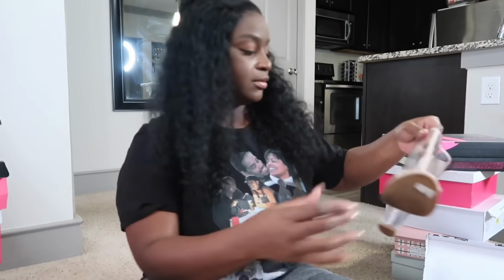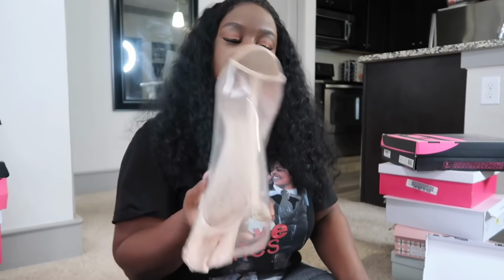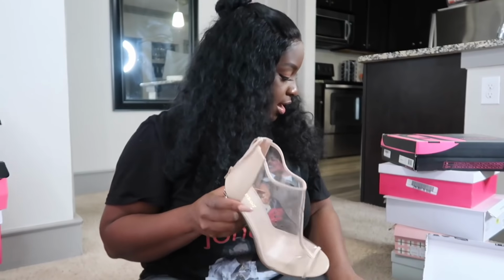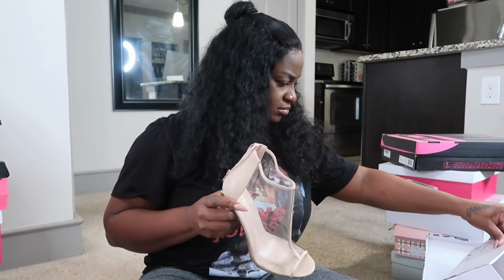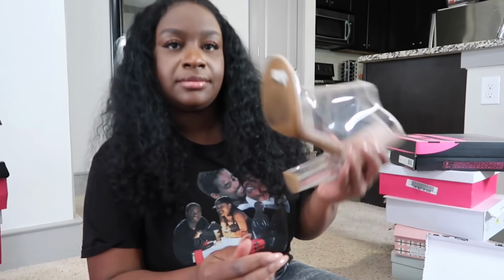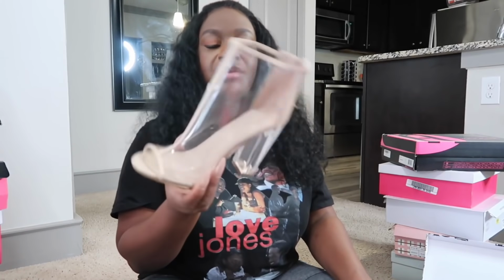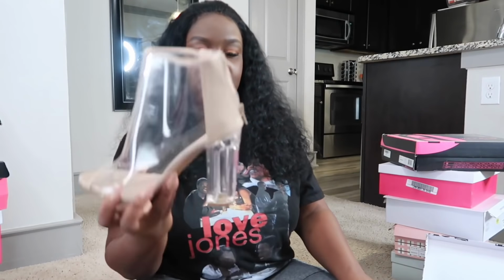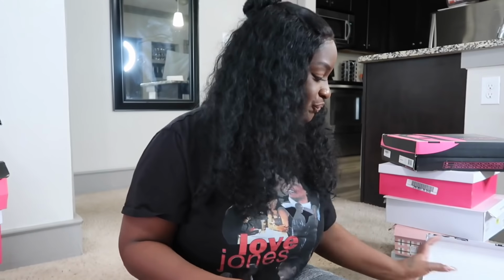Oh, these are some of my little clear shoes from back in the day. I remember when these was out. These are really old. I bought these from, where did I get these from? The box just says Bamboo. I wore these a lot. They're coming back in style, but I don't like this heel. Yeah, we're gonna let those go.